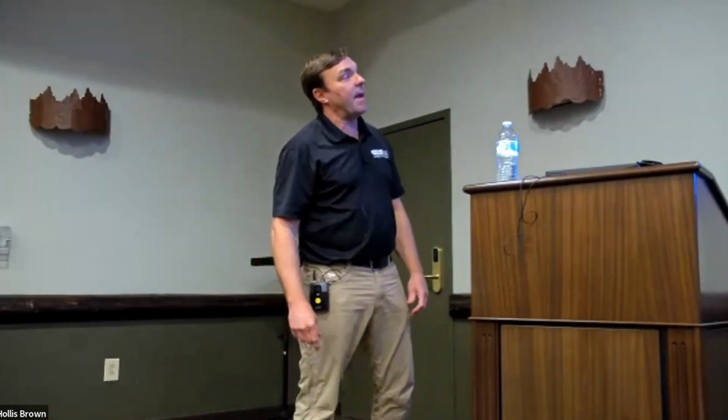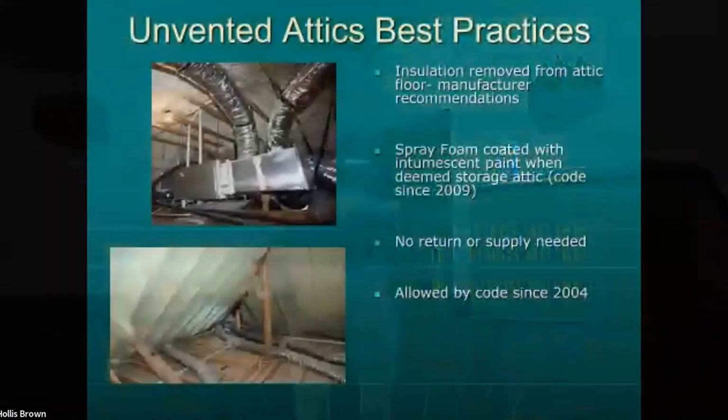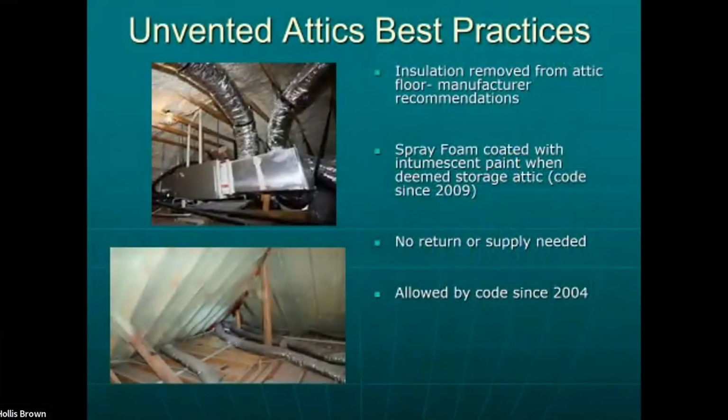All right, so the spray foam coated with an intumescent paint when deemed a storage attic, I talked about that. That's been coded since 2009. As far as you guys are concerned, I never understand whether y'all need to make that recommendation. You're going to find attics that were sprayed in 2000, 2002, 2003, and obviously up to 2009 that are not going to have intumescent paint on it. That was not code then. It's been code since 2009, and it is really the best practice for a storage attic that it should be covered with an intumescent paint.